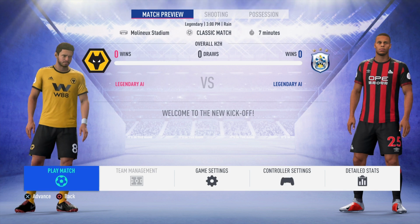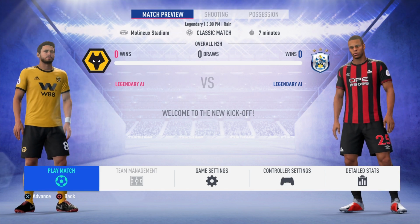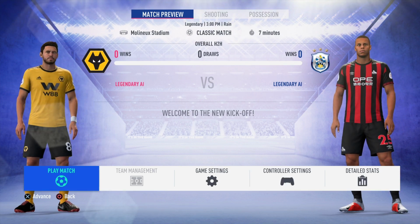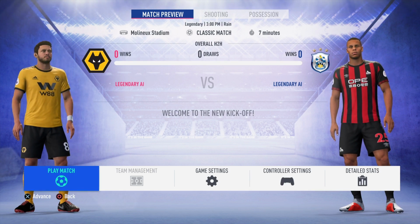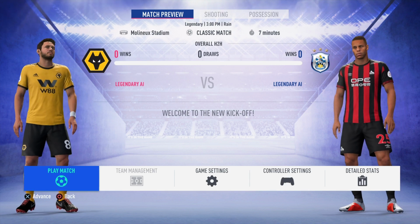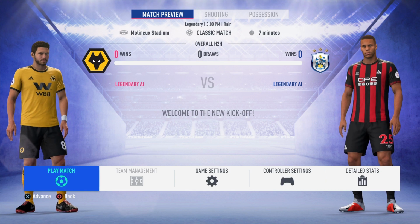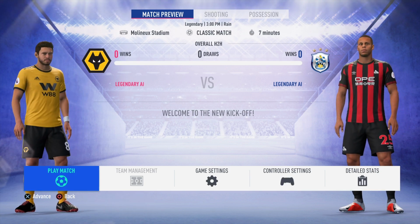So let's check the table. We currently have Wolverhampton at 11th place with 16 points and Huddersfield is down at 19th place with 7 points. So it's not looking too good for them. It's pretty dark for them. So I'm going with 3-1 for Wolverhampton here.